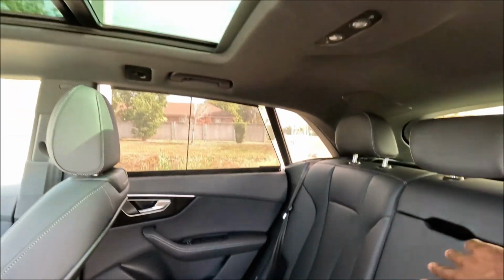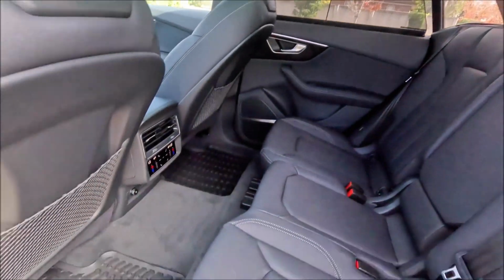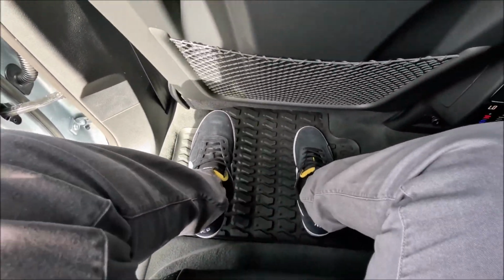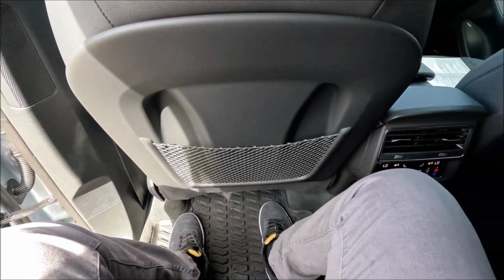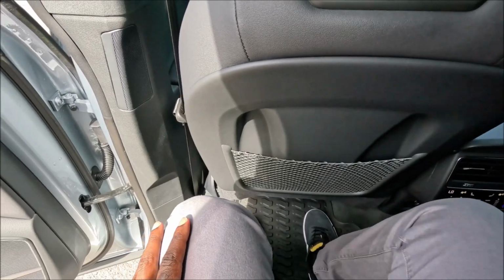Now look up and you guys will see that we do have that sunroof letting in a lot of natural lighting, and then hop inside where our floor mat, well, we got the mats to protect us. We also have extra storage right here in the backrest of the driver and passenger seat. Plenty of knee wiggle room with that cubic feet of space we talked about.